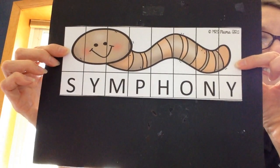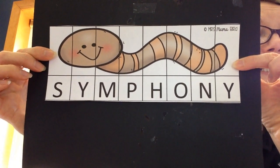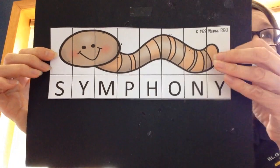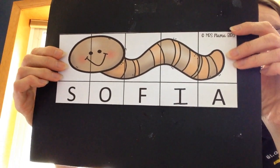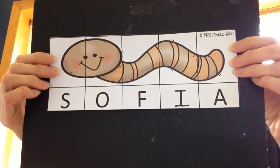Here comes the next wiggly worm. Whose name is this? Tiffany. That's right. Good job reading all of our friends' names. Here comes the next worm, wiggling on up. Sophia. Sophia, that's your name on the worm. We're doing awesome with reading our names.